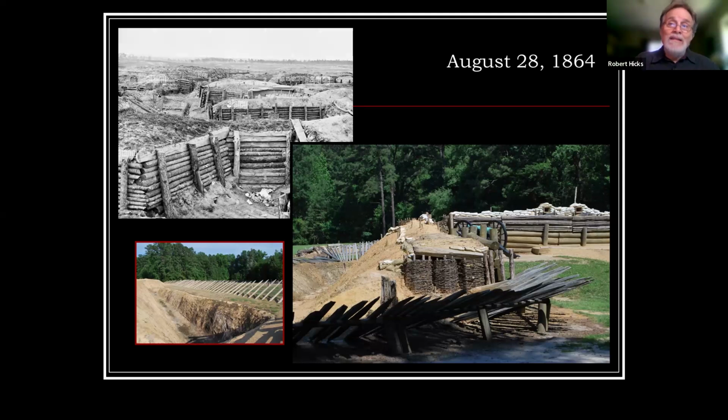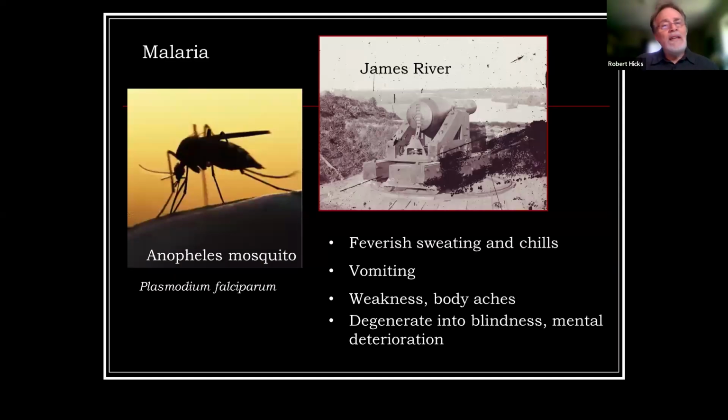But that's not the end of his maladies at Petersburg. He doesn't get shot, but now he gets bitten by a mosquito of a kind that you don't want to hear from. The Plasmodium falciparum, a form of malaria, is the worst form, and he gets it. And this time he has to be hospitalized. The symptoms you see here, the sweating, chills, vomiting, weakness, and so on. And left untreated, it can go much deeper into other bodily maladies.